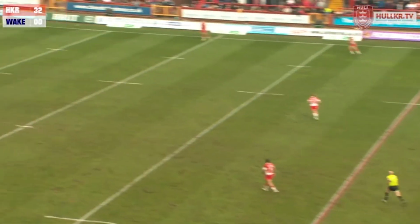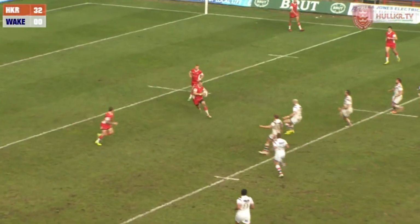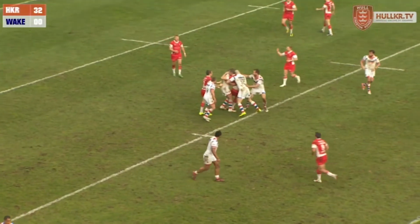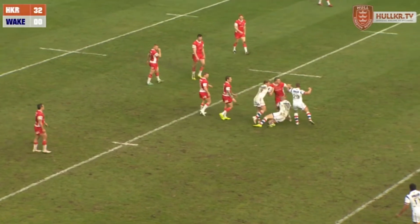Sykes with the restart once again. It's angled. Underneath it is the latest try scorer, Chris Keating, and he feeds Adam Walker, who makes it up to the Rovers 22-metre marker.